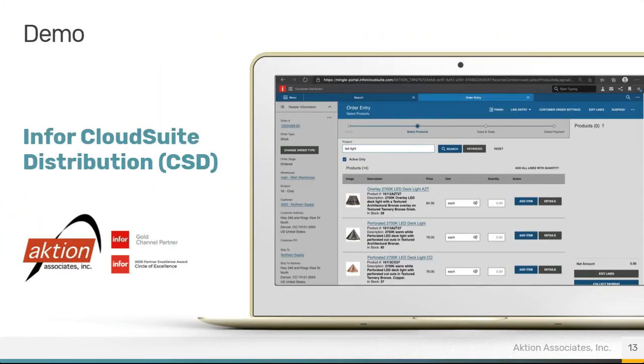So with that, let me go ahead and turn off my camera so I can share my screen. All right, tab over to my Edge browser.